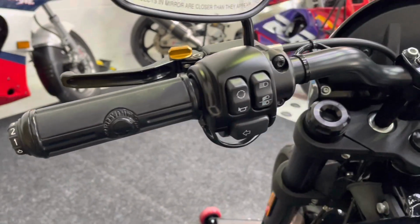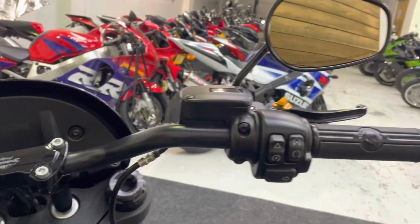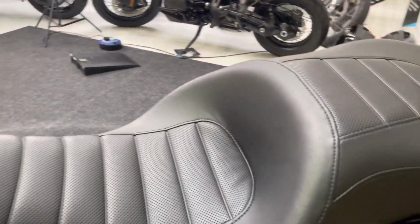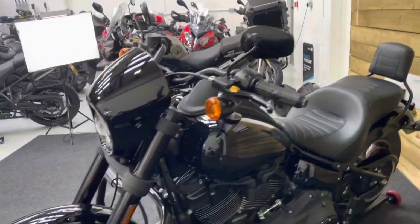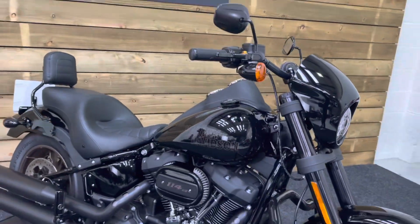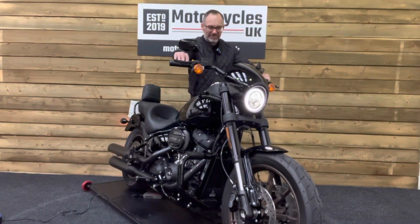There's the controls on the handlebar there. All your trip computer, hazard warning lights, and on and off switch. All the seat, again, no damage, no rips, tears, scuffs or otherwise. It's an absolutely beautiful machine this. If you're looking for a blacked out cruiser, then this Harley-Davidson Lowrider S could very well be the bike for you. So let's fire this one up and have a listen.